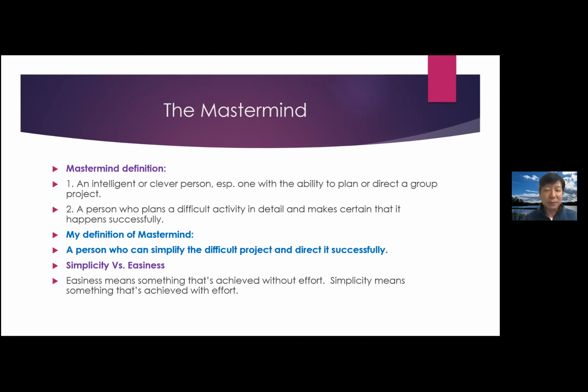successfully. So the difference between simplification and easiness is: easiness means something that's achieved without effort, and simplicity means something that's achieved with lots of effort. So tonight, I practice the mastermind because I make this simple. Not easy though, because I put lots of effort to prepare this.